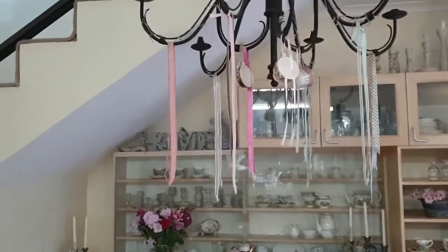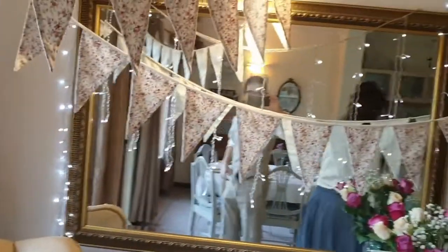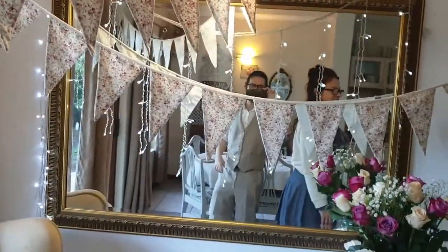We hung some cups and some ribbons up there, you can see, and we just minimalized this cupboard behind with just decor that we wanted. And there is the chair with the lace runner. It looks so gorgeous, as you can see, with the pink pillow there. And Steve is helping me here with taking the video, as I was now busy with something else.